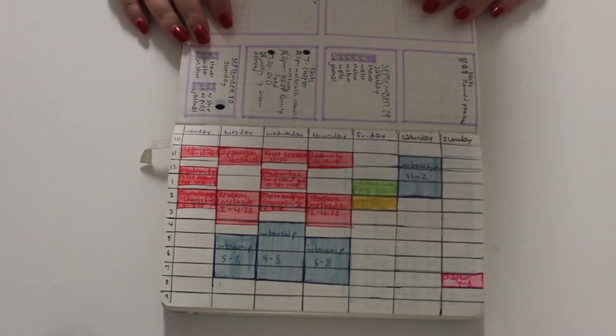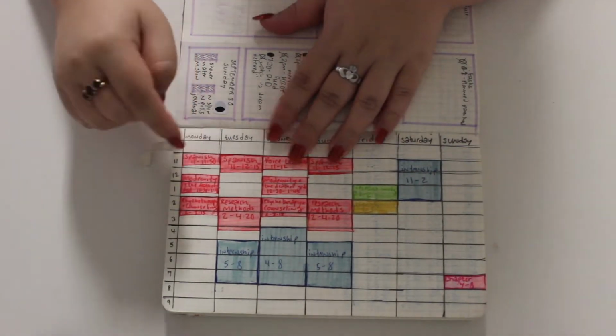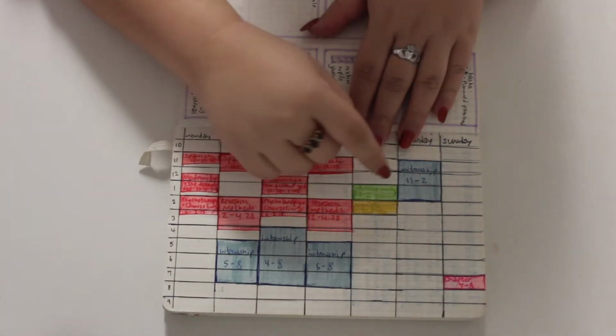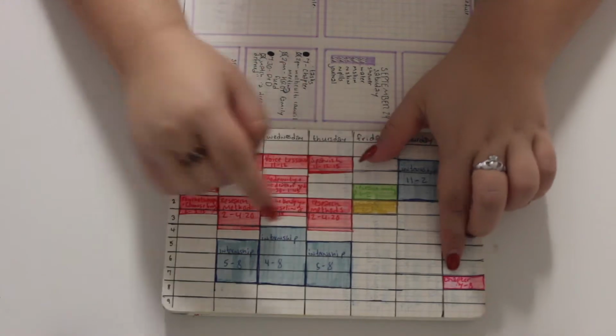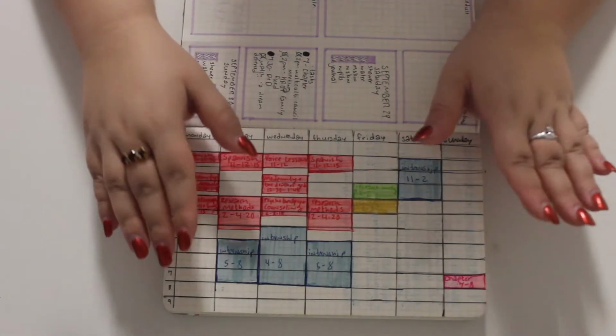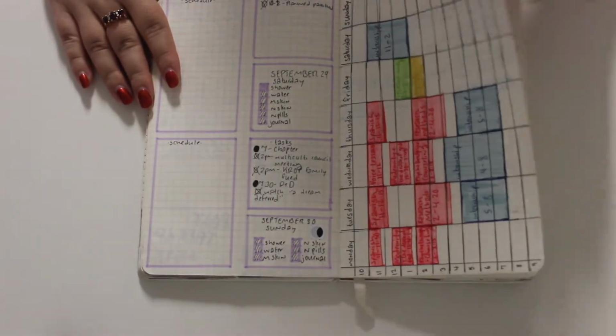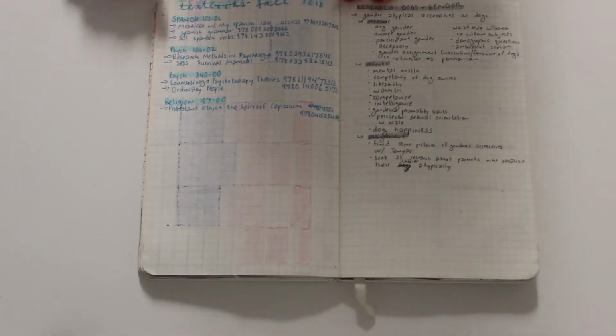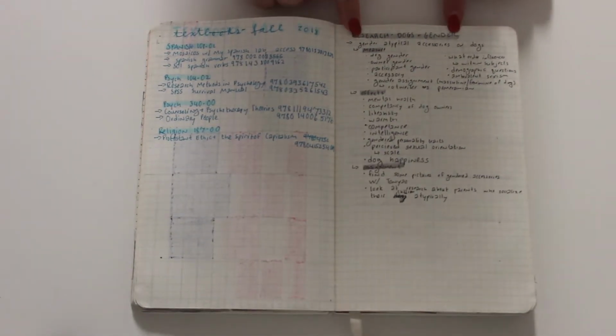And this is my weekly schedule for college. We've got classes, my internship, my research meeting, therapy, internship, and chapter. So these are all of the scheduled day-to-day events that I have every single day. These are the textbooks that I needed for this semester. This is my information for my research apprenticeship.